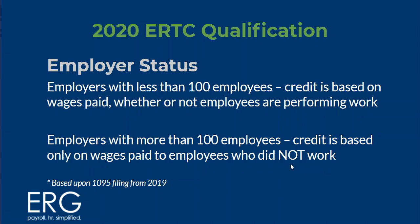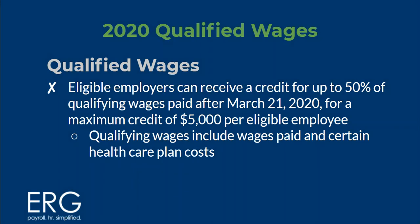So if somebody wasn't working and you were paying them still, we had folks getting their salary still, even though they were unable to get into work because of government orders. That'd be a perfect example of somebody who'd still be eligible, even if you have more than 100 employees in 2020.